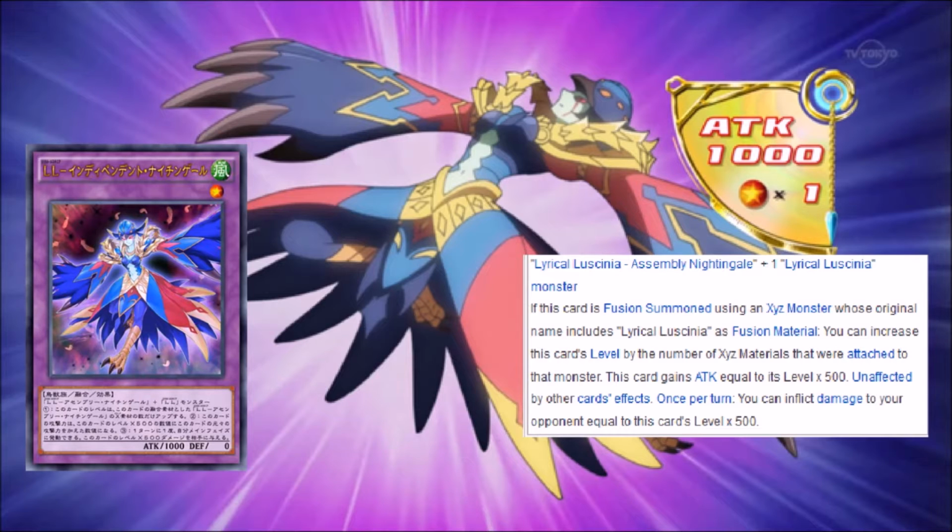And of course, this card can become stronger and stronger depending on how many fusion materials your Lyrical Luscinia Assembly Nightingale has. And I'm not sure, but what if you fuse 2 Lyrical Luscinia Xyz monsters? Does that mean that you can basically combine the total amount of Xyz materials from those Xyz monsters and add that into this card? I don't know, but if you can do that, amazing.